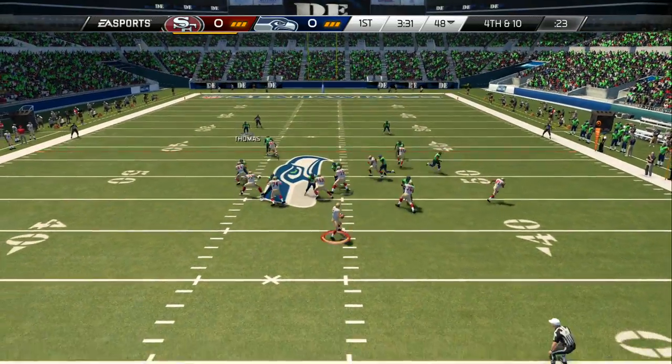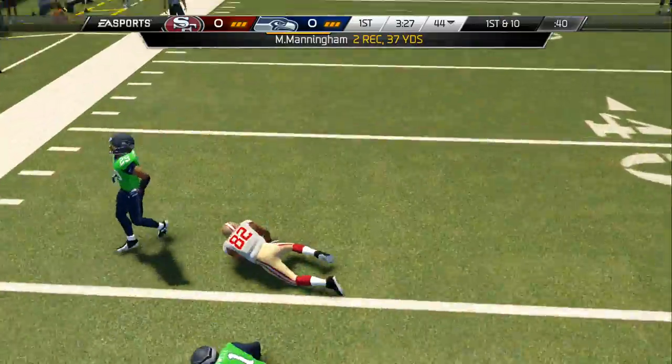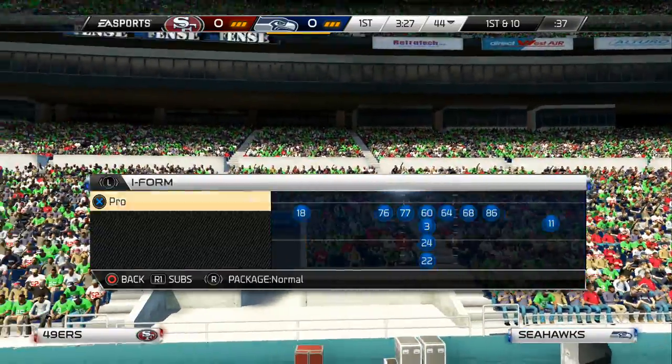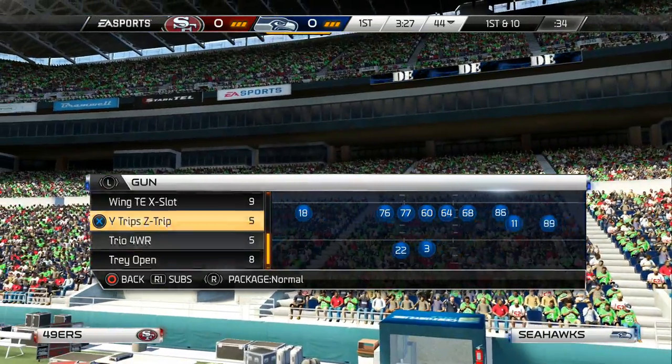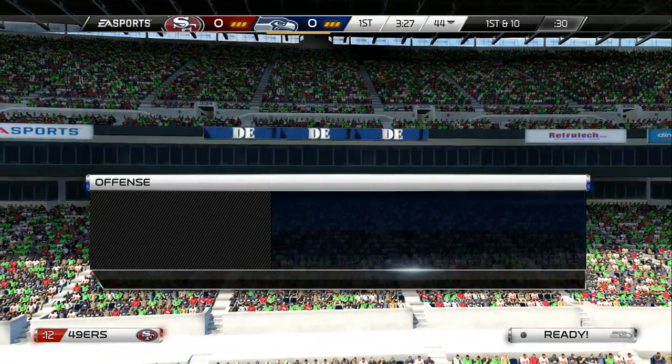Kaepernick from the gun. Throwing now to his left. Catch made by Mario Manningham. Terrible game management that time by the coach. It's three downs, it's fourth down. What should you do? Well, I think you should punt it. He goes for it and puts his defense in a tough position.